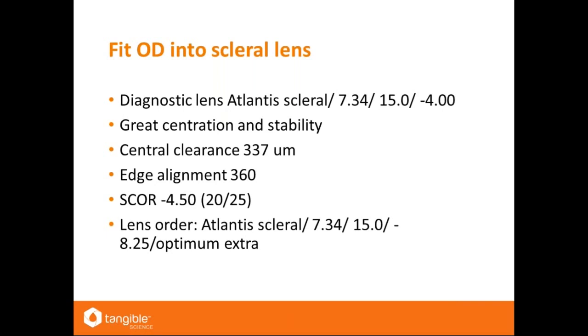Now, because she's got a pretty normal cornea, I feel very comfortable fitting her into a smaller diameter lens. So 14, 14.5, 15, 15.5 would probably be some of the lenses that I would reach for in this case, because she has a normal cornea. If she had some sort of irregularity, we might want to go a little bit larger to help compensate for that. But in this case, she's pretty normal, so we'll just stick with a smaller lens.